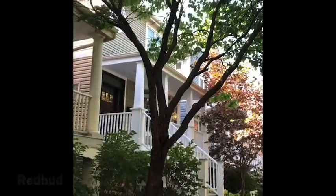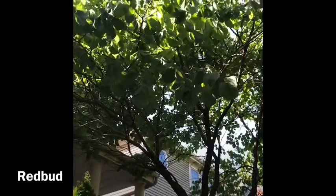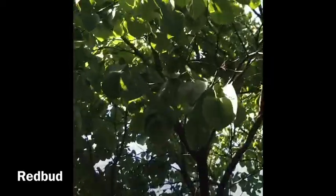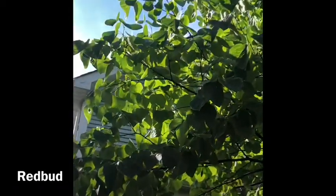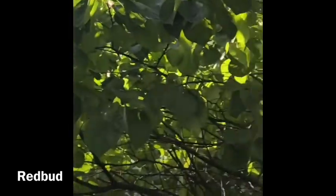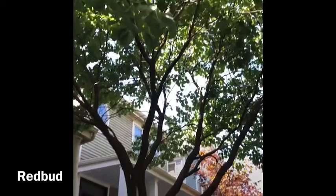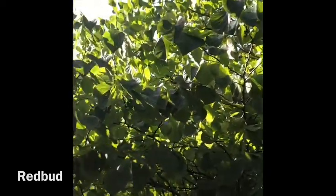This is not a parkway tree, but this is called a redbud. It's kind of like the Japanese maple, where you'll just plant them in your garden. They're beautiful. In the spring, they'll have little bitty flowers all up and down the actual stems of the whole tree, so it looks beautiful. But this is a redbud. It has a heart-shaped leaf as well.